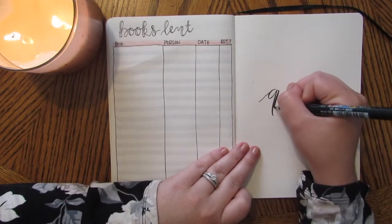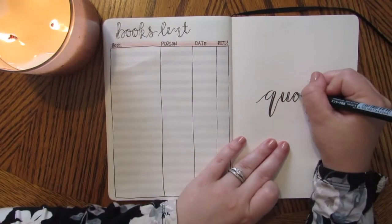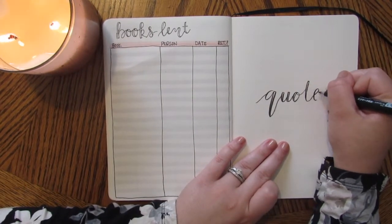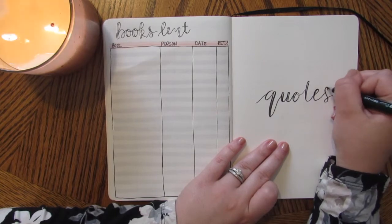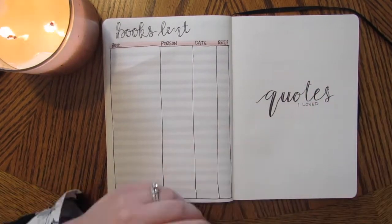This page you saw in my June bullet journal for reading, and it's a Quotes I Love page. I don't often have a ton of quotes that I love from books, but if I remember to write them down, I like to have a place to go back to find them.